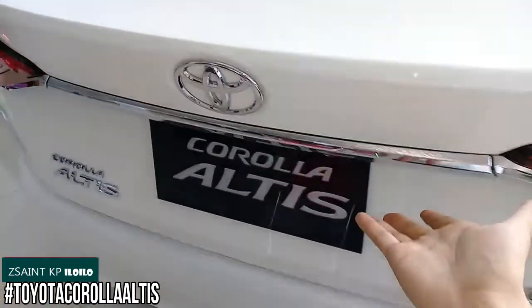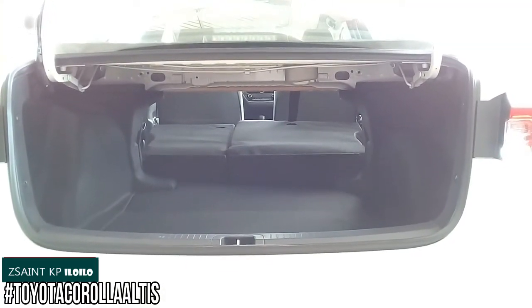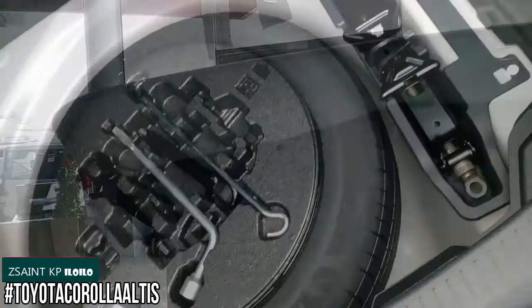Boot space of the Corolla Altis is a pretty decent size. For extra room for your luggage, fold down the rear seats to accommodate more space. Underneath at the boot floor are the vehicle's spare tire, toolkit, and jack.